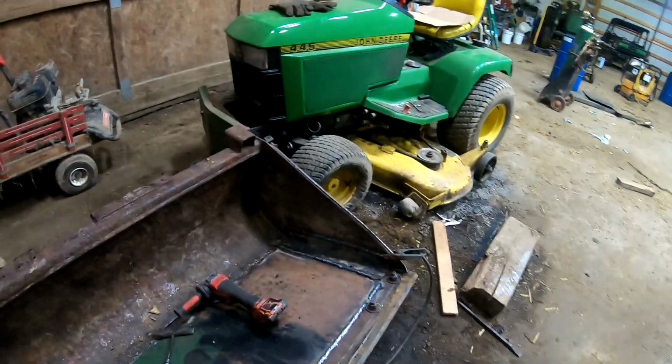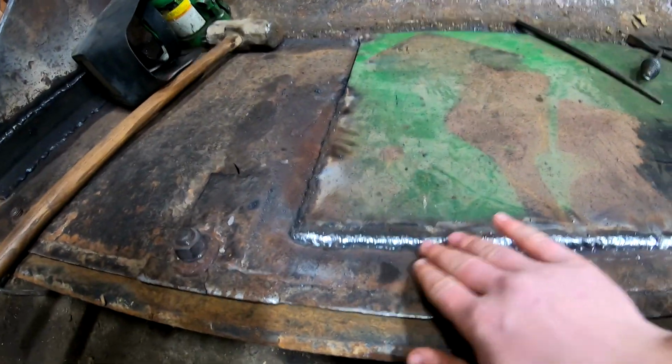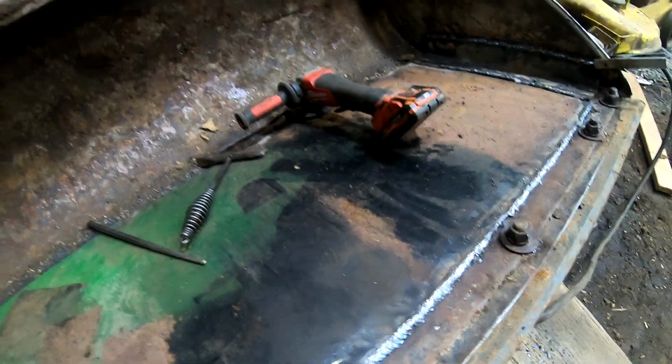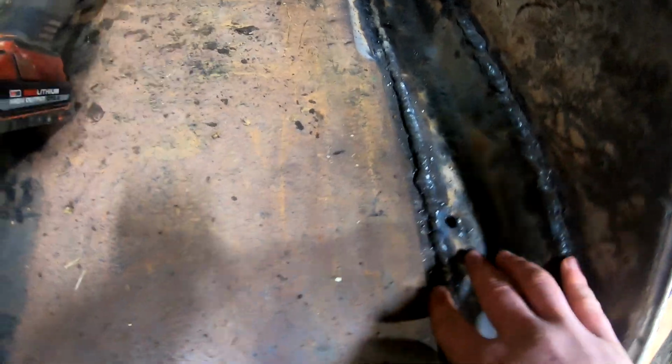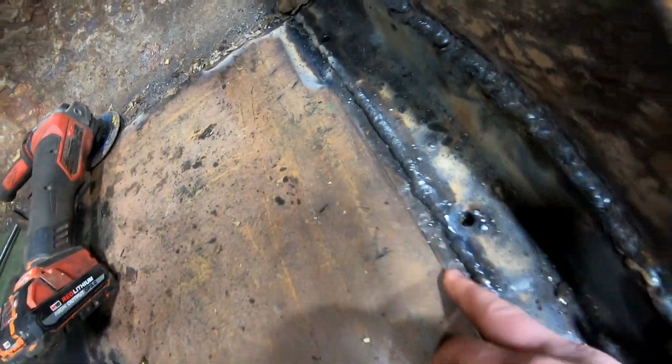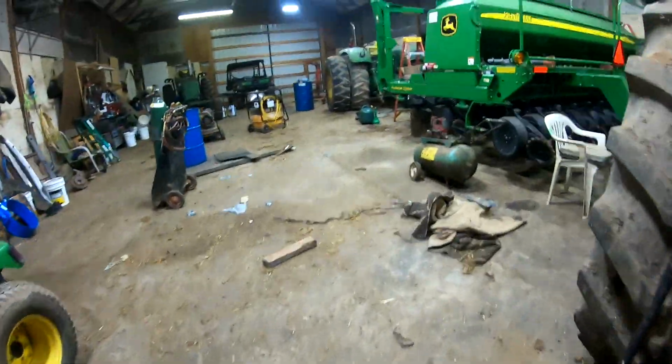So I got this bucket here in the shop. Worked on it some Saturday, getting this welded up, this plate here on the front, and then welding it whole way around. Just got to cut out one more piece to put on this side. Welded up the sides that were all broken. Need to lay another bead or two on that side. Finish that project up.